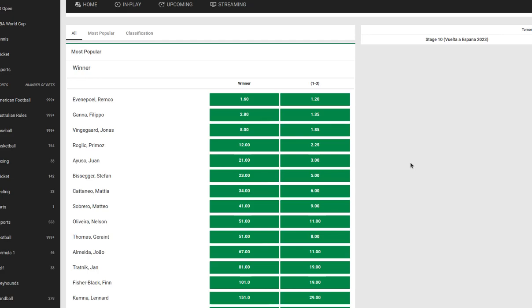So Stefan Bissegger, he's a great time trialist, but on a bit of a decline in the last year and a half, ever since he crashed on those Copenhagen wet roads in the first stage of the Tour last year. Mattia Cattaneo, I don't think he will go all out. He's here as a domestique for Remco. Then Matteo Sobrero, he will for sure go all out, but he was in a breakaway on yesterday's stage, so it certainly has an impact on him.